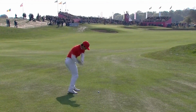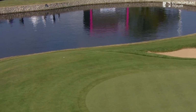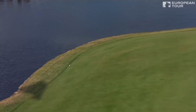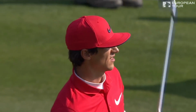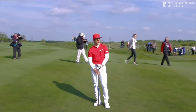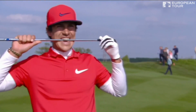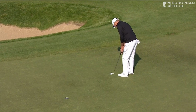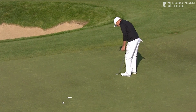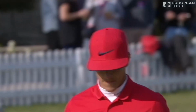Thorbjørn Olesen's approach to the 6th hole. High right shoulder, ball was starting to leak. At this point, it surely had to find the water, but it didn't. It miraculously managed to stay up. Brazil had to hold this to have any chance. It wasn't to be. It slipped past the hole. The Danes would go on to win 3-1.